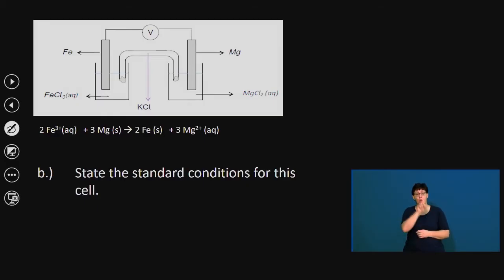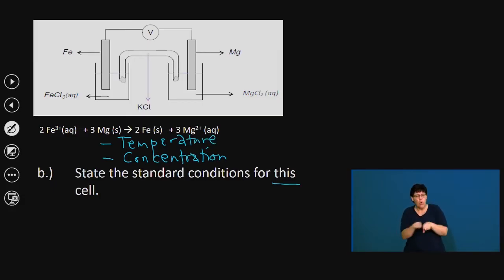Right. And then question B says, state the standard conditions for this cell. Now we have recognized that this is a galvanic cell. And seeing that gases are not involved, obviously we would make mention of the temperature condition, as well as the concentration. Those are the two that are relevant in this case. So the emphasis is on this electrochemical cell, right? So that's temperature, but also go on to state 298 kelvins and then 1 mole per cubic decimeter. These are basic recall type problems.